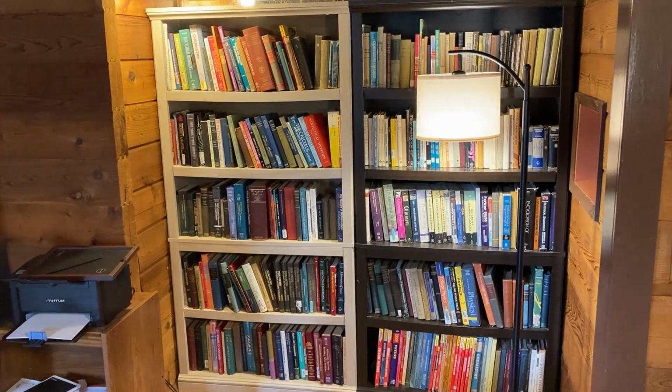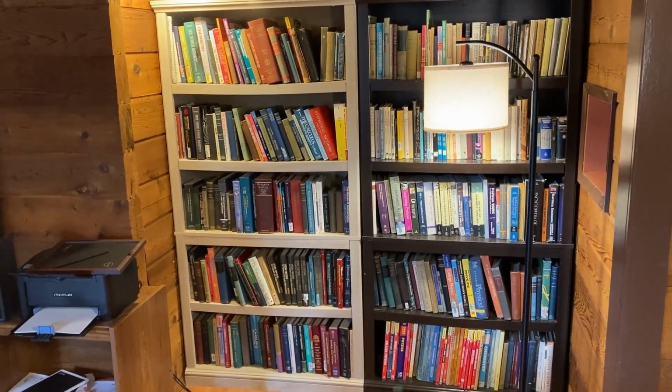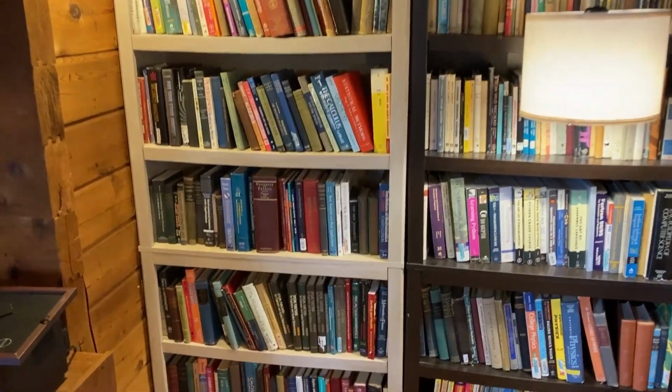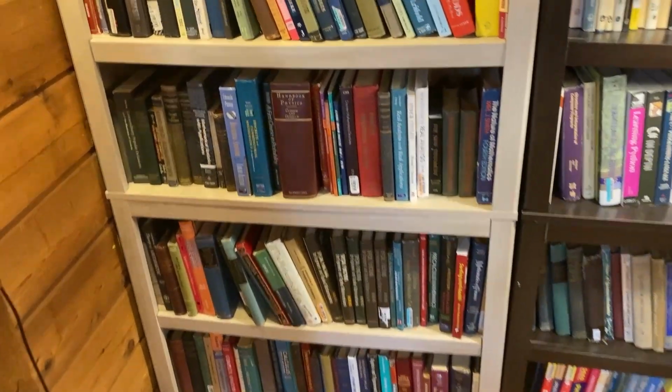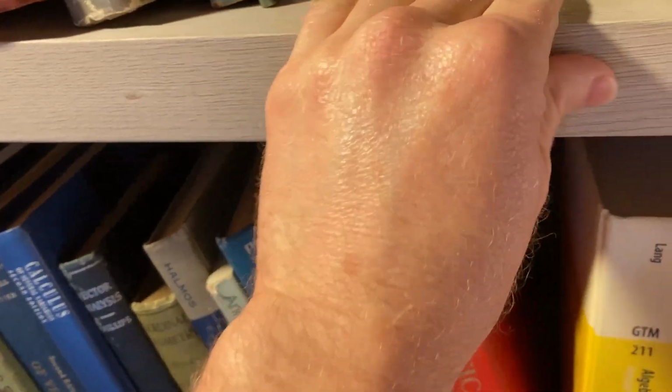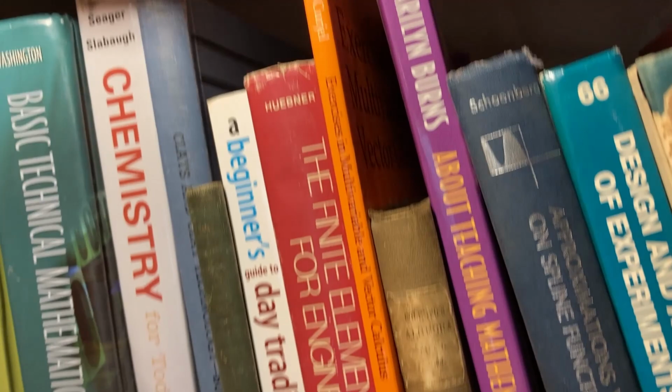Here's a better look at the Sauder bookshelf with a chalked chestnut finish. It's the one on the left there, and it's just fantastic. I love this bookcase. What I love about it the most is the way it feels. The finish is just really nice. I really want more bookshelves like this because it just has a rough feel to it. And again, I like the color.